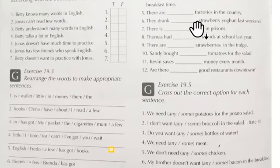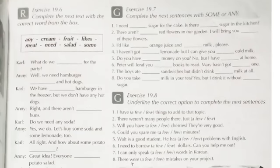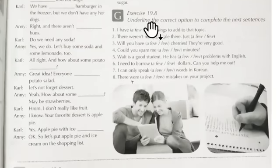Now exercise 19.5, cross out the correct option. You have the option any or some. If your sentence is negative or a question, it's any. If your sentence is positive, some. That's all.